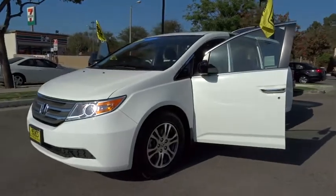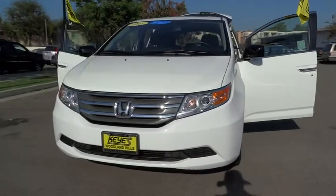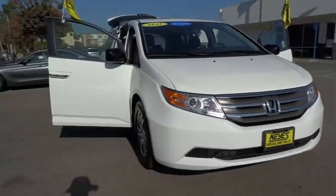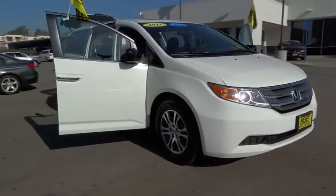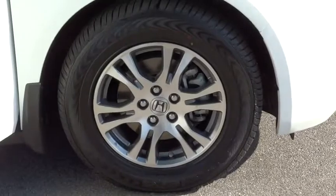The 2013 Odyssey. The Honda Odyssey is a showcase of distinguished style, captivating technology, and advanced safety features. A must for all families, and is priced below $40,000. This vehicle has less than 20,000 miles.